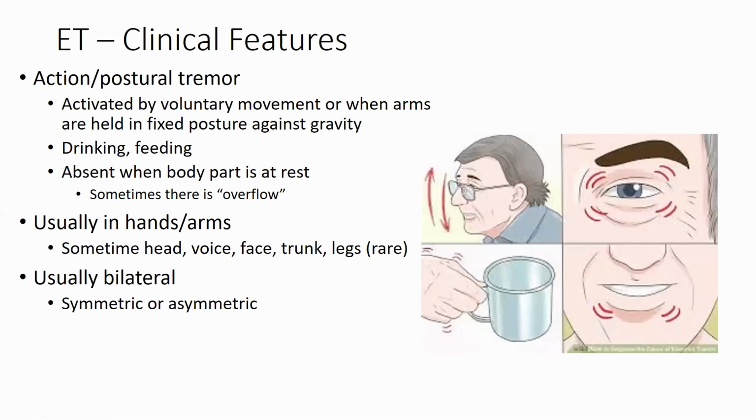So what does essential tremor look like clinically? Well, classically, it's considered an action and a postural tremor. That is, it's activated by voluntary movements or when the arms are held in a fixed posture against gravity. So things like drinking and feeding can be very difficult. And it really, again, classically should be absent when that body part is at rest. But of course, there's patients for whom their tremor is strong enough that even at rest, there is a little bit of tremor. We call that overflow tremor. But the predominant tremor is the action and postural tremor.